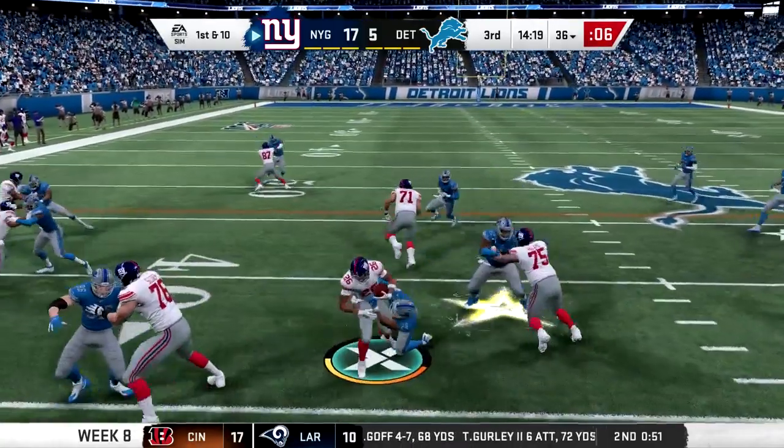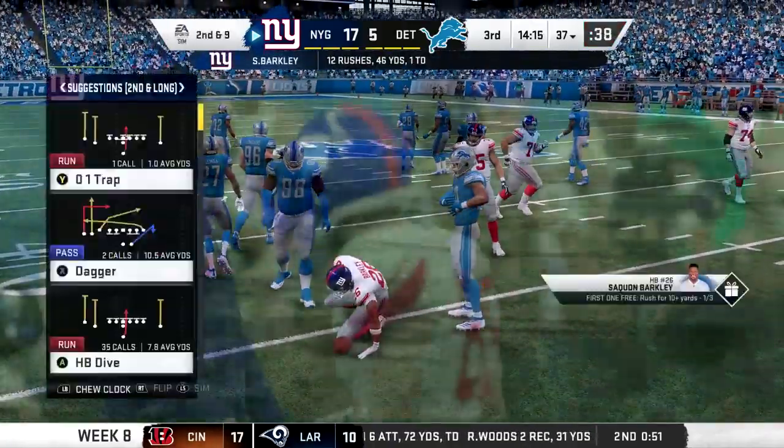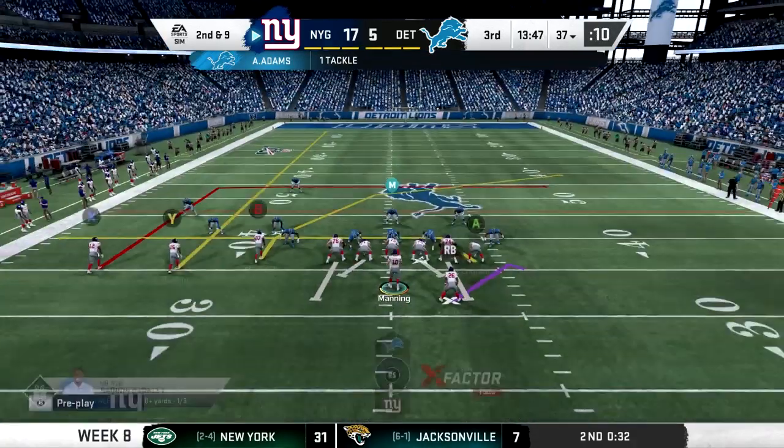Manning going to hand it off to Barkley, and unable to get downhill there as he'll take this up to about the 37. Andrew Adams there to make the tackle.